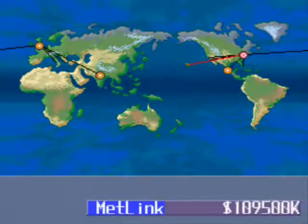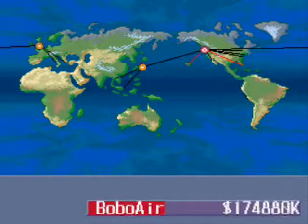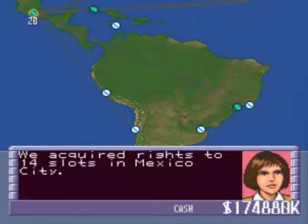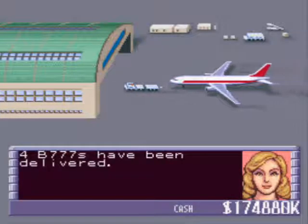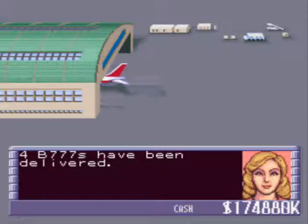Year 2010. You're a fun year for my economy, as opposed to the way the year went for the global economy. Card writes to more slots in Mexico City. That's cool. Oh, those slots in Sydney, that's cool. Got some 777s. All fun and games.